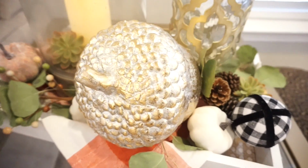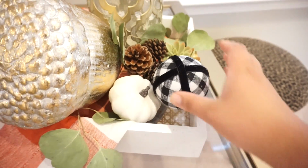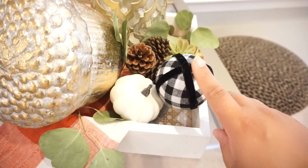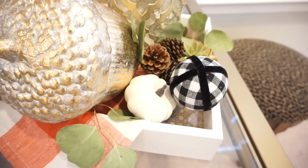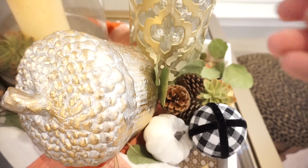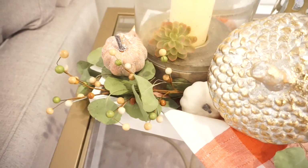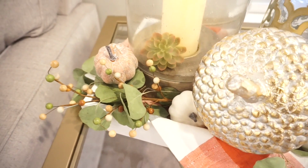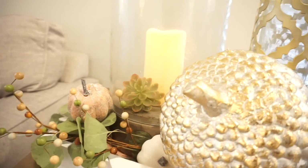I love this. And this was actually a Christmas ball or stick that I got from the Christmas section in Hobby Lobby this year, and I was like, oh, I wonder if I can just stick that in, and I kind of love the way it turned out. So I just put some pine cones in there. I had some eucalyptus, it's kind of just dried out now, and I put that in there as well, and just added some little sprigs and pumpkins, and it turned out perfect.